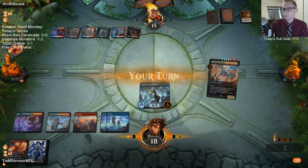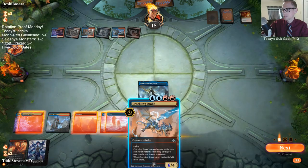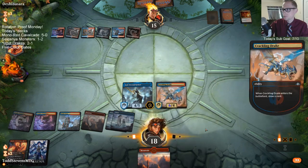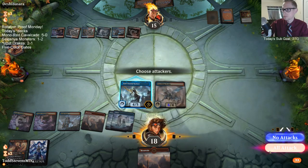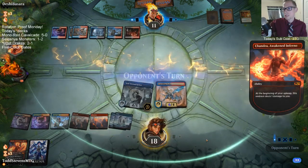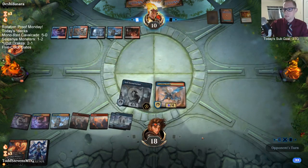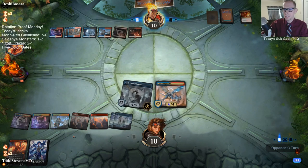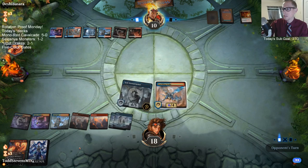I kind of crashed and burned here. Drake. So they have, you know, the Ravager that makes us discard a card. And we should just play the land. Plus we have Kefnet that, you know, could reveal something that costs a lot of mana.